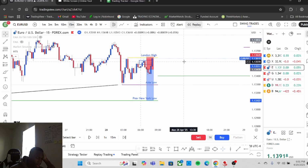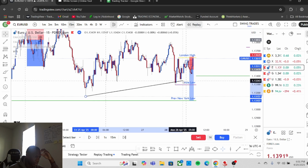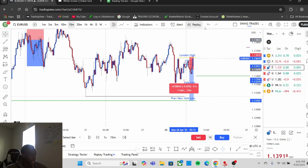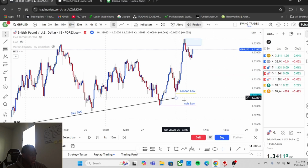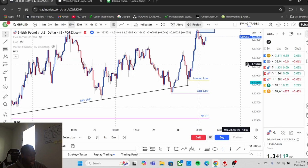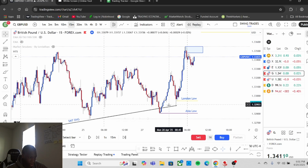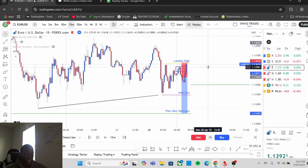So first of all, I drew this line here because as you can tell, price has this trend line, right? It's respecting this area right here so far. All right. If you're going GBPUSD, right? It's pushing to the upside, giving me momentum to the upside, right? Pushing to the upside is bullish. EURUSD is giving me signals that it wants to sell.